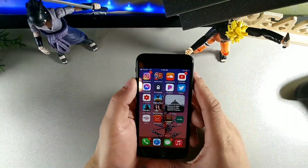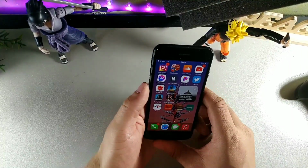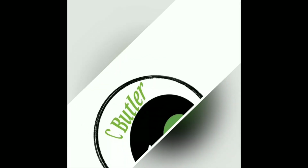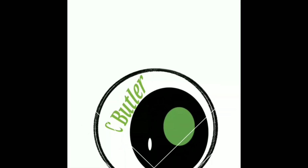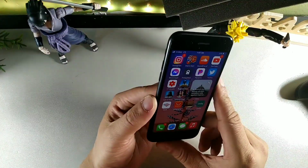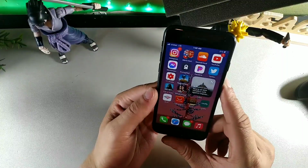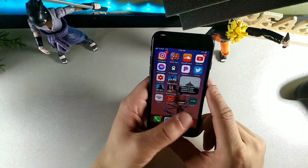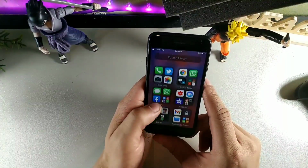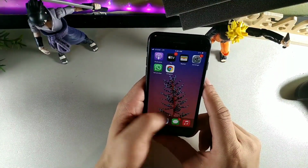But today we're going to be talking about the iPhone 7 in 2021. Now, I've been using this phone for almost a year now, but it's been out for about 4 years now, and it's a pretty good phone for 2021, and I want to talk about why now.